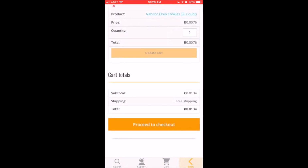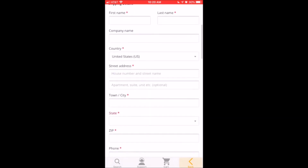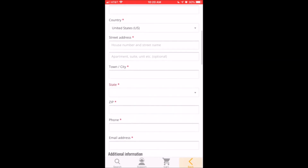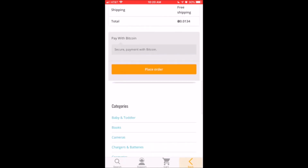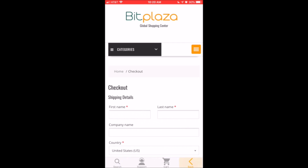After we got all the things that we need for our stomach, let's go on ahead and proceed to checkout. You can enter your shipping details right here. And then you place your order, guys. How crazy is that? It's so simple. If you want to get your Oreos here in a few days, you got it. It's going to be here in a few days. And once again, this has international shipping. There will be no limit.